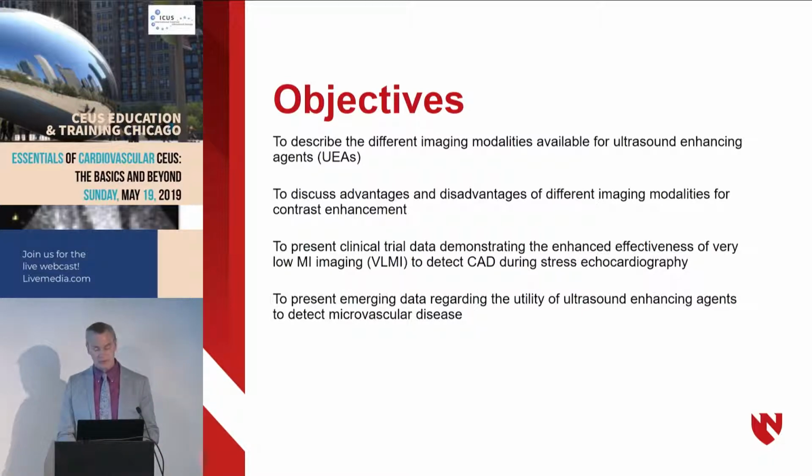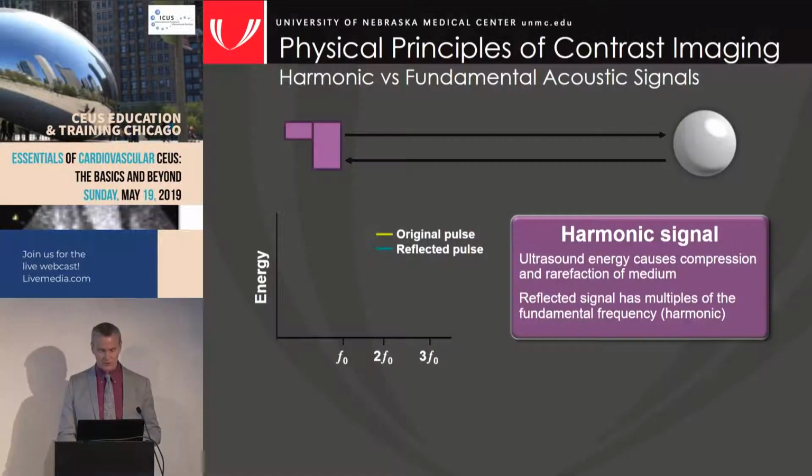So, and then I'll show some clinical trial data where we have prospective randomized trials now that have looked at the value of very low MI imaging. Now, what do I mean by very low MI imaging? I'll explain that because it's very important that we use that term, probably not the best term to use, but we use that term in the guidelines to emphasize a technique that is probably the best way to image these microbubbles, because most of the time you think of using just harmonic imaging for detecting the microbubbles, but that's really not a real good technique to use. I'll show you why. And then some value of it in microvascular disease.